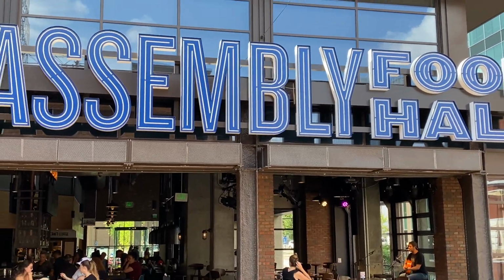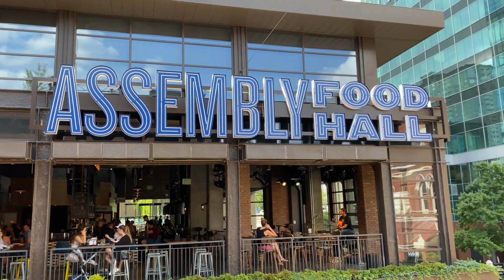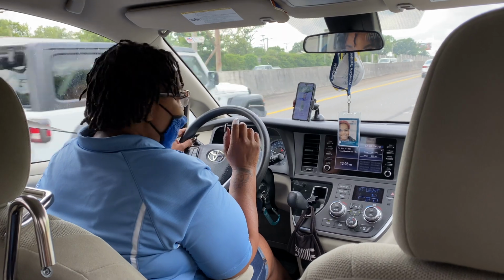Today we're heading over to the Assembly Food Hall to get some Prince's hot chicken. We were going to get Hattie B's, and since we're here for a few days, maybe there's some Hattie B's in the future. But our driver today was extremely insistent that we get Prince's. So yeah, we got a little bit of everything.